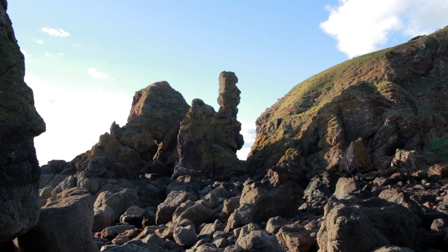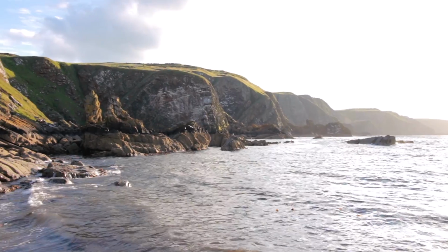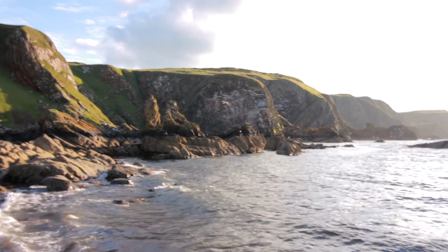So here I am, the last location of the day, and can you believe how remarkable, how amazing, how stunning this place is? I'm at St Abbs in Scotland, just over the border from England. It's not actually a place I've been to before. It's not somewhere that's particularly famous, is it?